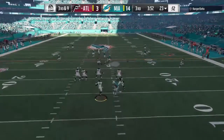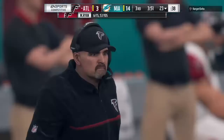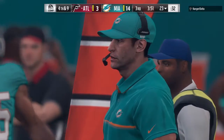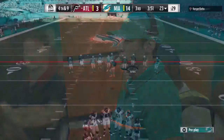From the gun, it's Ryan. And this is going to be incomplete. We're into the second half now. This is an offense that continues to struggle to sustain a drive. Looks like they're just totally out of sync, whether they're running the ball or passing the ball like we saw there. I don't know. The rhythm seems off.